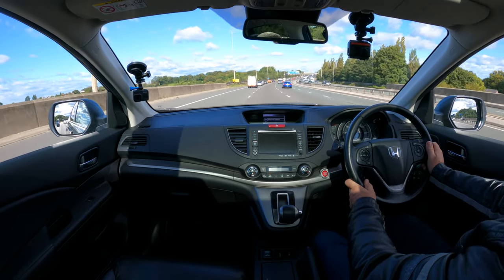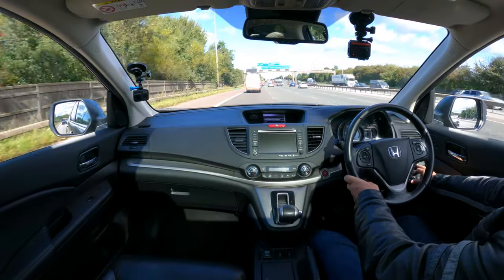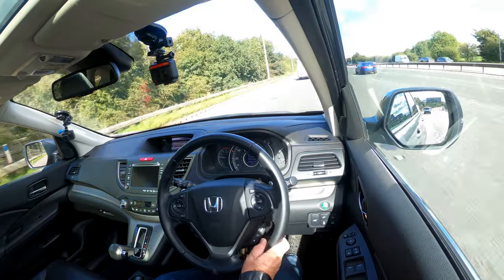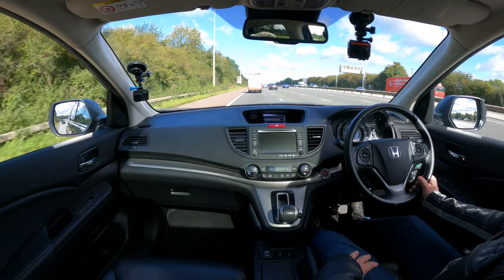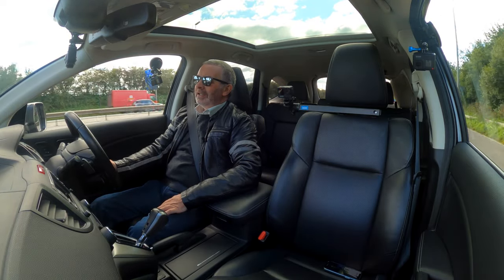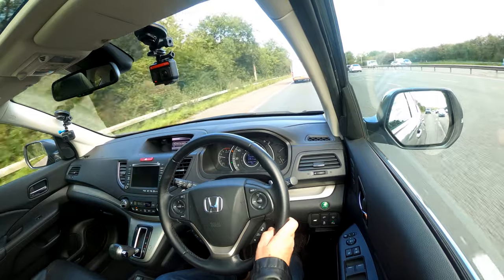I'll just drop in here too. Over here we've got the economy button. You do that, no doubt the stop-start system will come in if it's got one. It takes all the enjoyment out of driving. You put your foot down, it hardly goes. Yeah, we'll get that off. Econ off, there you go. Picks up better without the economy.